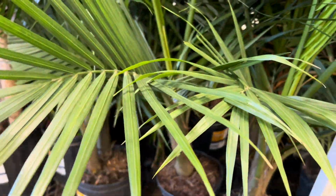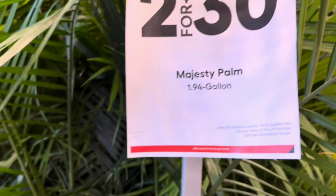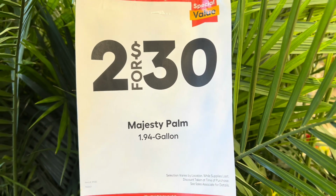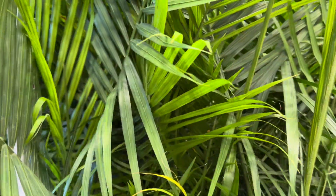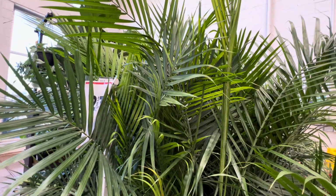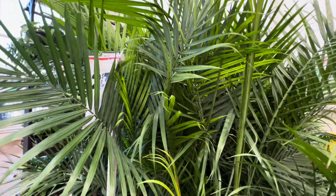Next is the Majesty Palm, which was on sale at the time at 2 for $30 for a nearly 2-gallon size. It's noted for bright indirect light. Now, I haven't had Majesty Palms myself, but have heard that they can be a bit temperamental of a plant, so that's something to keep in mind if you're looking at caring for one.